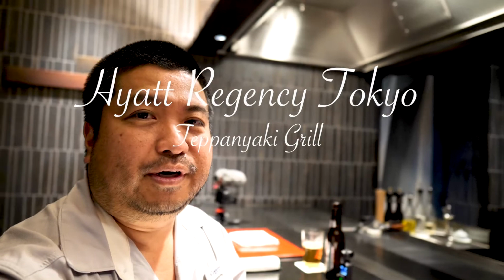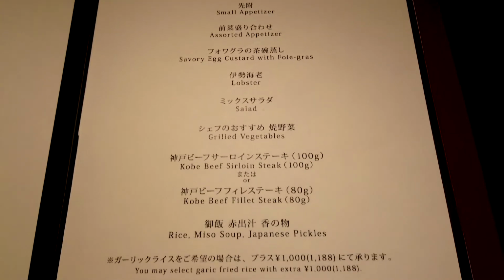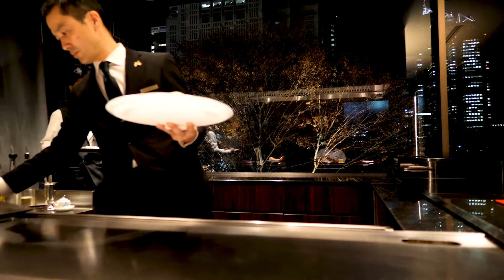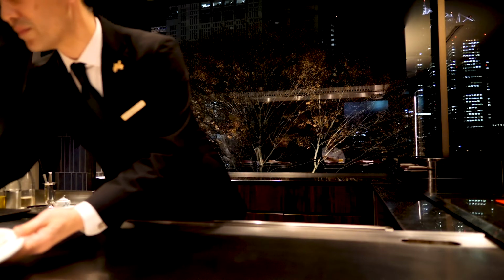We are here at the Teppanyaki restaurant at the Hyatt Regency Tokyo, and we're gonna be trying some Kobe beef steak. I got the sirloin and Sean got the filet, plus he got some prawns and scallops as well. We got this room all to ourselves here. Our chef should be coming soon to start cooking our food. All right, can't wait for this meal.